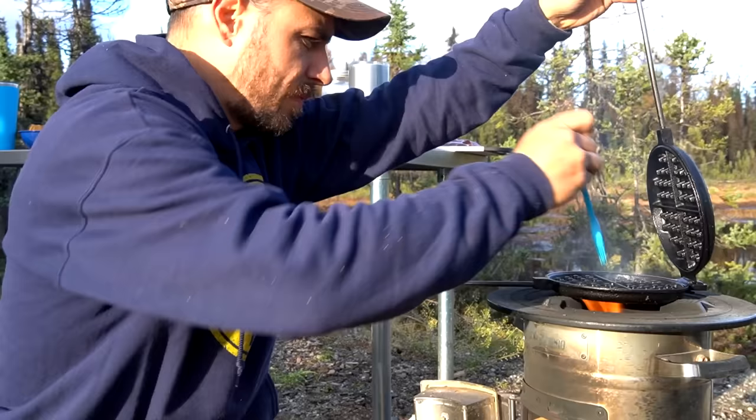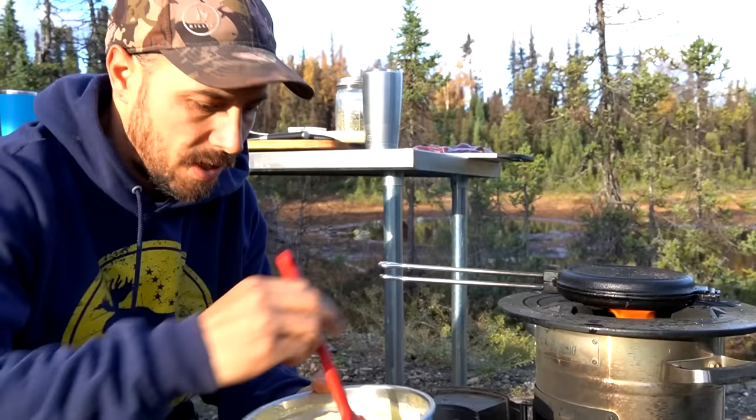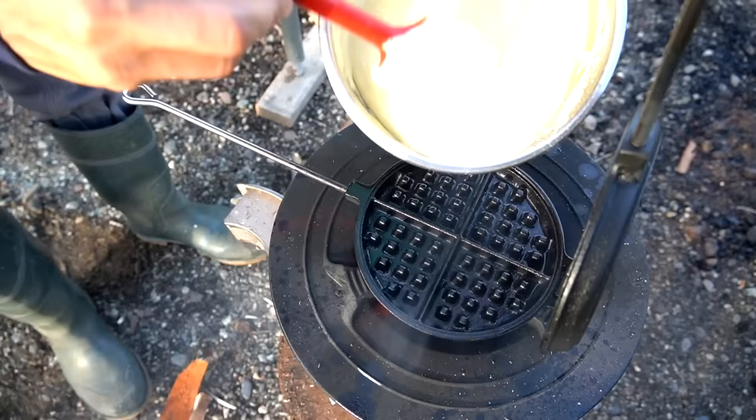Oil both sides here. Flip it over for a second. And then we got our waffle batter, and this was easy to make. It was flour, sugar, baking powder, salt, eggs, and some coconut oil. A little bit of sugar in there too. So let's see if we can get one of these going. Would you like to hold that up for me, Arielle?